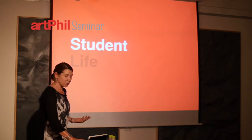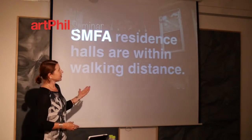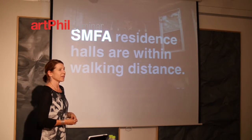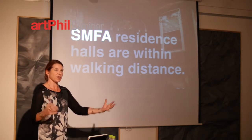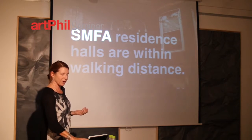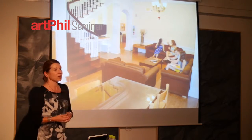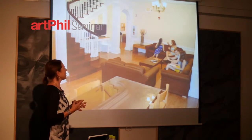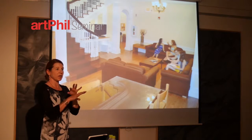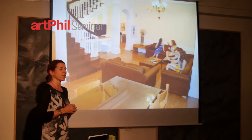So outside of school, there's lots of things to do in Boston. This is where our students live. It's called a brownstone in Boston. There are these row houses. They're very historic and beautiful to live in. This is the interior of one of them. There are 4 stories. They are co-ed dorms, but each floor is separated, girls on one floor, boys on another.